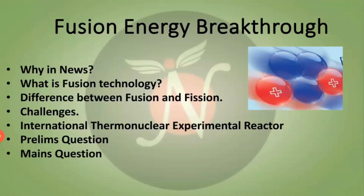Our topic of focus for the day is the fusion energy breakthrough. We will see why it is in the news, what fusion technology is, then the difference between fusion and fission technology, what challenges we face, then we'll talk about ITER, the International Thermonuclear Experimental Reactor, and then we will come to our prelims question and the mains question as well.